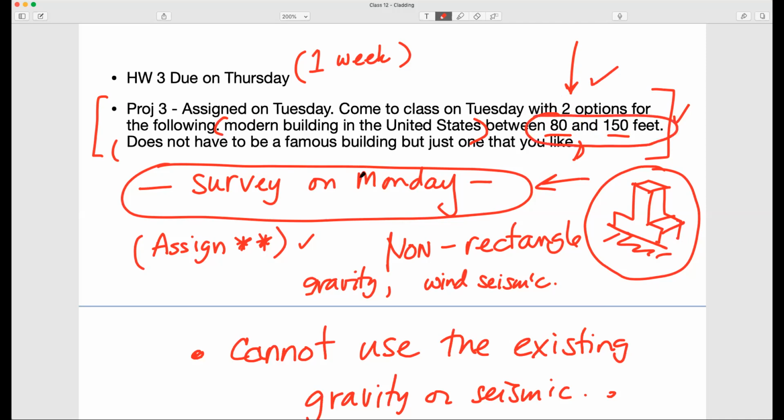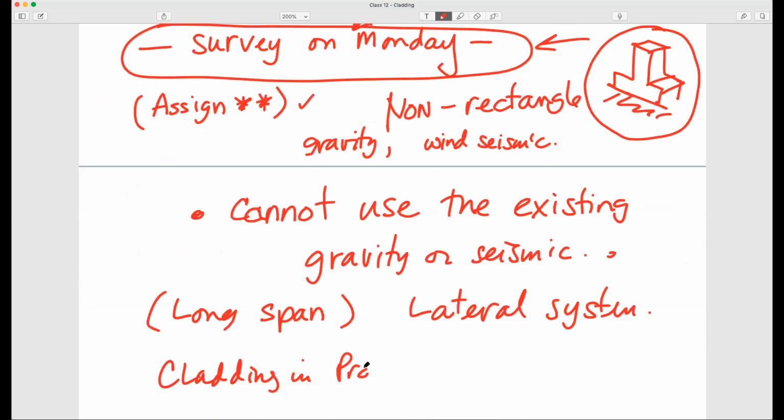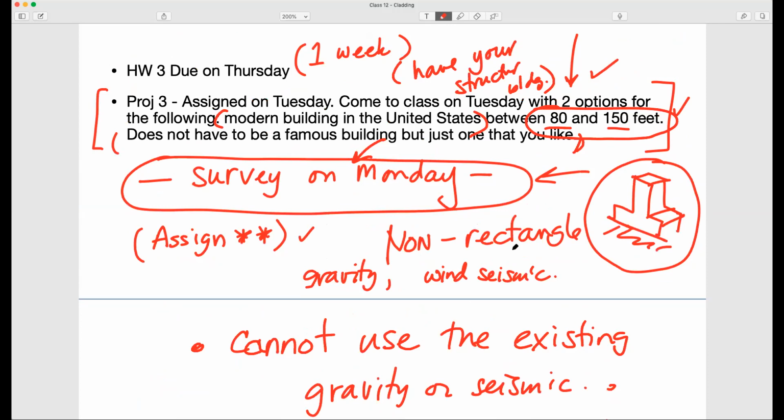My plan is that I will approach you guys on Monday. And then the idea is that by the end of the class on Tuesday, you have your structure or your building. So that's the hope for what we would have at the end of the day on Tuesday. This will not deal with cladding. What we'll be doing is simultaneously working through cladding issues, and then cladding will be introduced in project four, and also homework four. I think that's the way that we will approach the remainder of the quarter here.